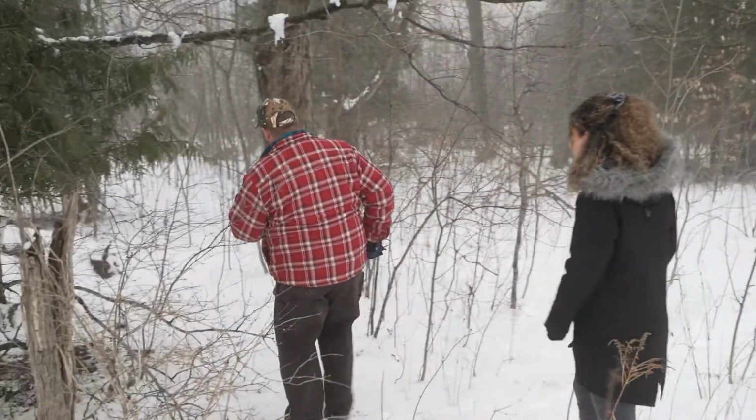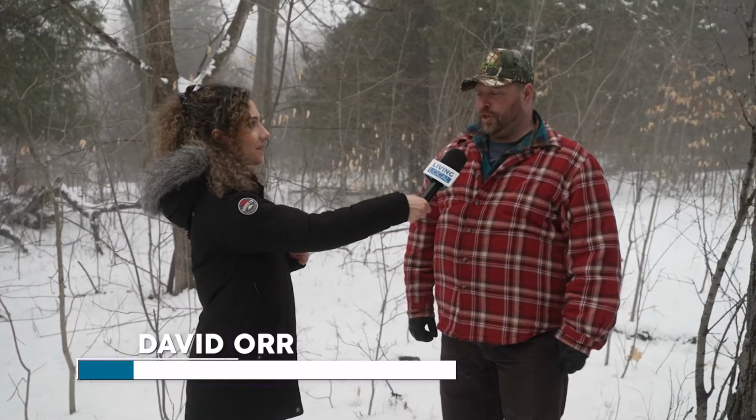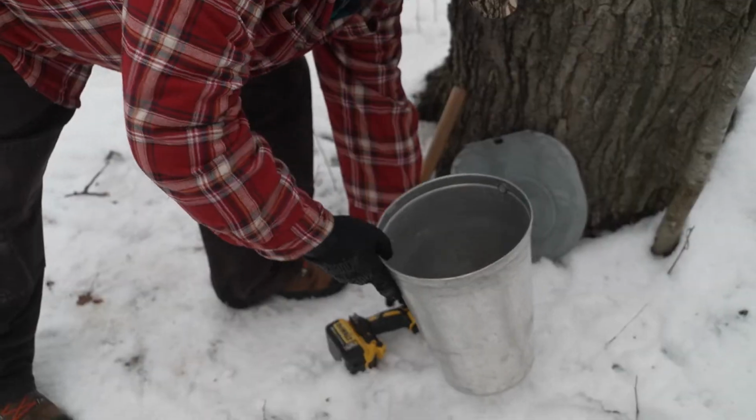Now to learn all about the process of maple syrup and what it actually takes to get from tree to bottle. David, we are here at one of the maple trees. What are some of the tools needed for today? Sure, so we're going to use a power drill with a bit. We have a rubber mallet to hammer in our spile, and we have a bucket to place on the tree.